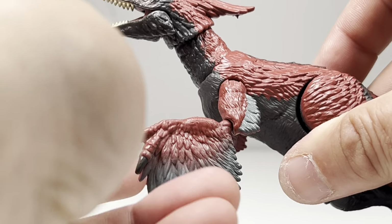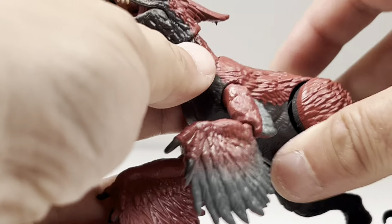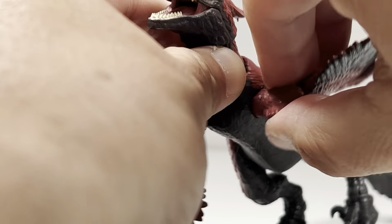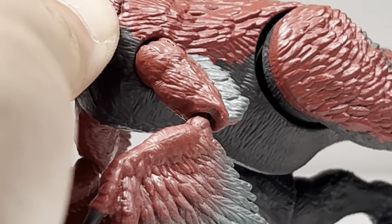Moving down to the arms, this is where I have a big problem with this figure, just the way the elbow joint is designed. So let's just do the arms. They are on a hinge. They can swing out and they can rotate 360 degrees. And now going down to that elbow joint, let's just zoom in here.